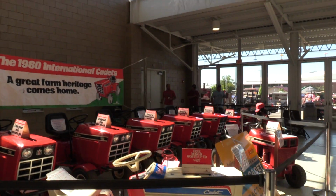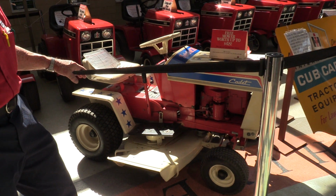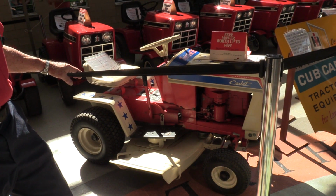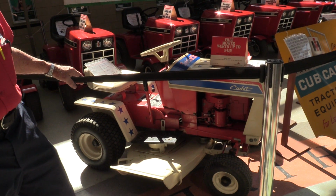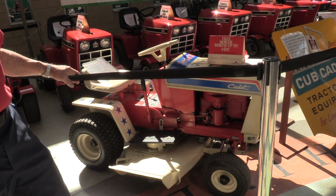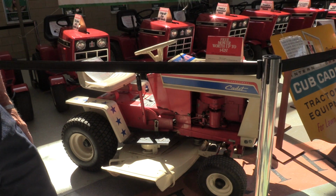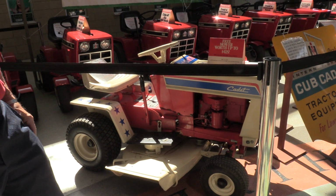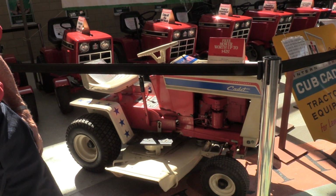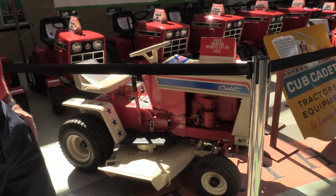This is the Spirit of 76 little Cub Cadet right here. There's a lot of them around. And unfortunately, they're taking others and making them, because you can buy the decals and you can make them out of ones that aren't authentic, which I suppose is okay, but it's kind of nice to have an original and not do that. And the 182, like I said, is all original.